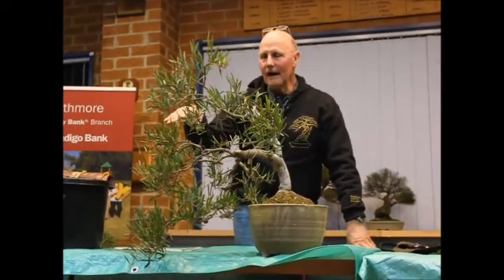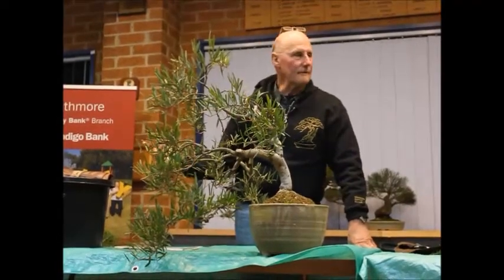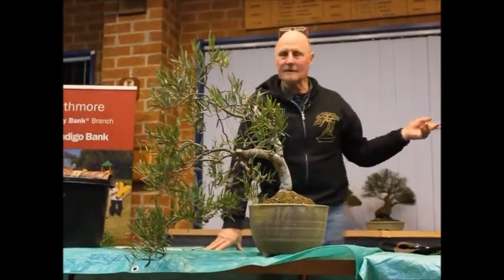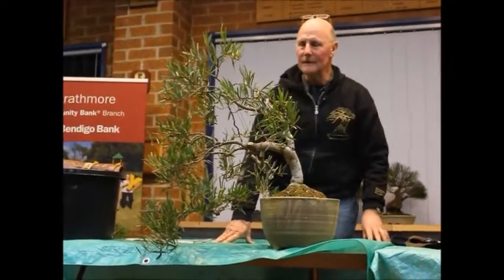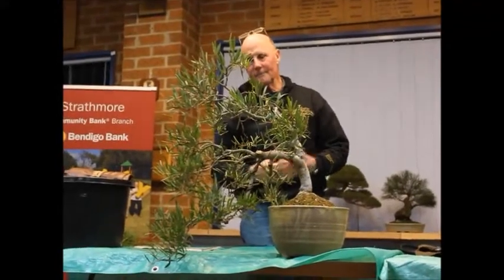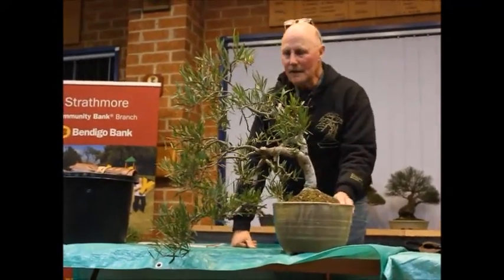So you're lucky these days that some of the nurseries are picking things that are going to work for us as bonsai people. Obviously, the Huon pine, that's how it tends to grow. That wasn't selected by the nurseryman. So yeah, a weeping form of the Acacia mucronata, I think will make a nice tree eventually.